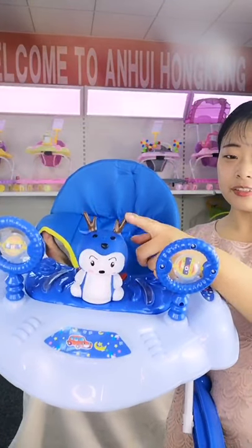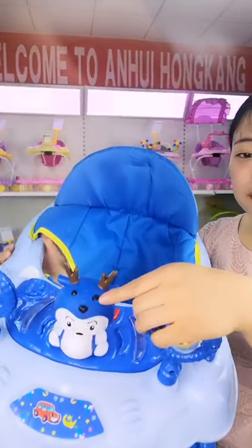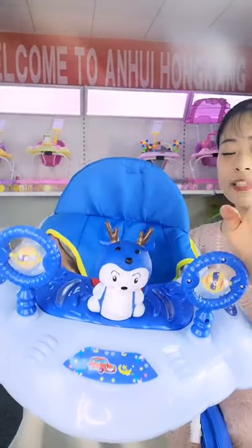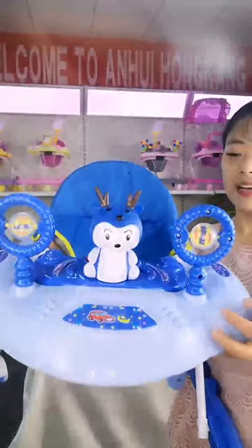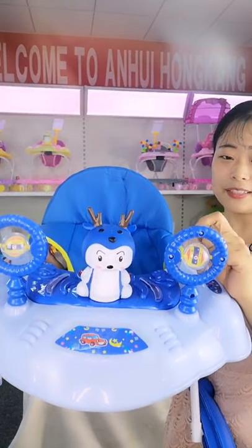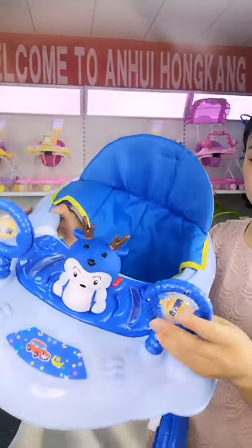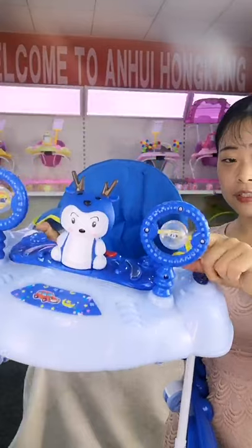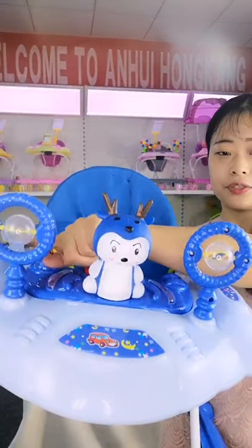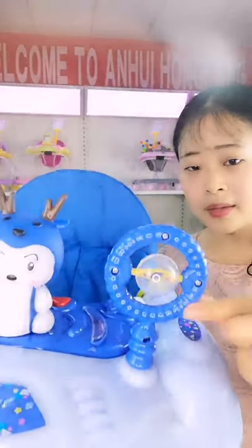You can see the deer, and this one is a Chinese king. Very Chinese style. It's a mix. I don't know what animal is mixed. And you see here, the ball, birds, is rotatable. Birds, rotatable. And you can check this soccer. It's soccer.